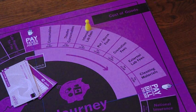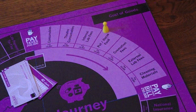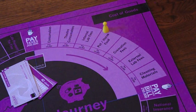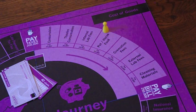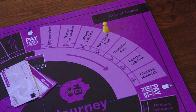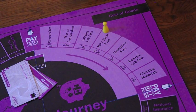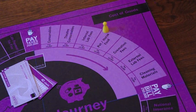lab equipment. Pet and horse food: if you hospitalise pets or horses, you will have feed costs. In the pet practices, you may very well be buying in food to retail out. Even if you don't sell a lot of food, you will be feeding inpatients. And certainly this is a cost which again adds up.